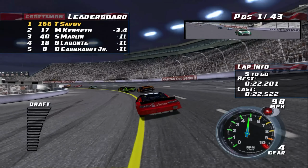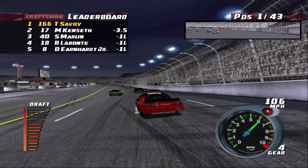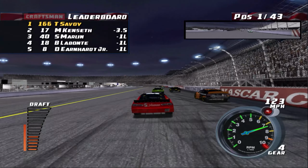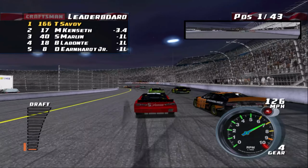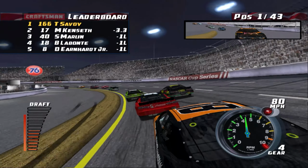All clear. Of course, my biggest concern is getting into packs like this where you have so many of these cars. There's no way you can pass them all before getting into the corner. Still there. And it's not that I couldn't be patient. Clear here, it's no big deal.